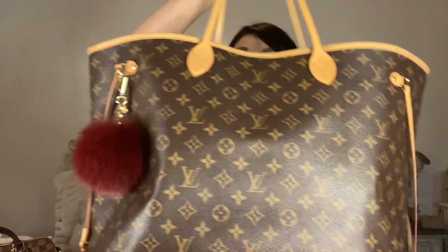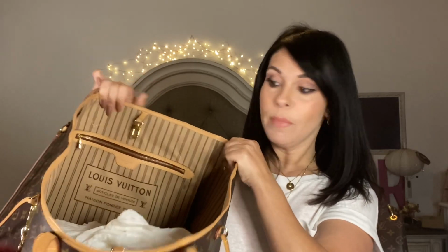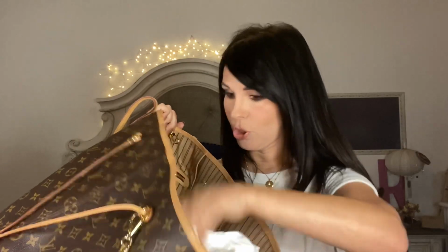Okay, my next bag is the Neverfull GM. This bag is enormous. I love this bag so much. We recently went on a trip and I used this bag while we were gone. I take this bag every single time we travel anywhere, whether it's a day trip, a weekend trip, a longer vacation. I always take this bag with me. It fits so much stuff in it. I purchased mine with the beige interior. Mine is the newer model that has the block lettering, and it did come with the pochette.